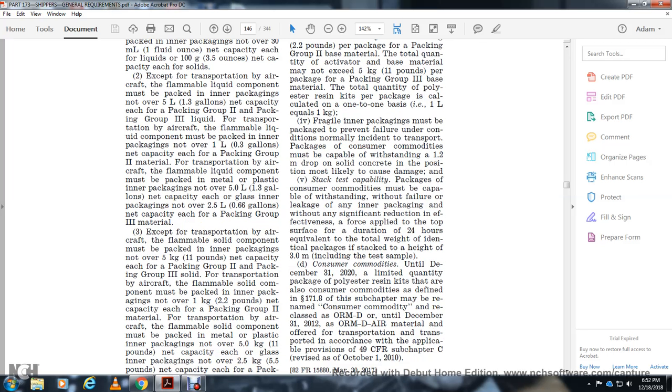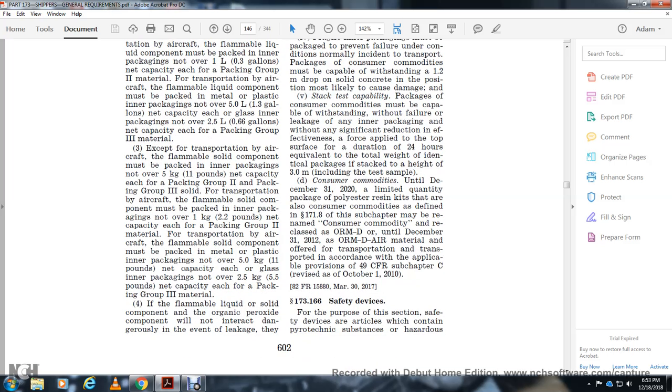Consumer commodities, until December 31st, 2020, with a limited quantity of the packaging of polyester resin kits. Also, a consumer commodity as defined in 171 of the subchapter may be renamed consumer commodity and reclassed ORM-D until December 31st, 2012. ORM-D air material offered for transportation is in accordance with the applicable provisions of Title 49 CFR Part C, revised October 1st, 2010.